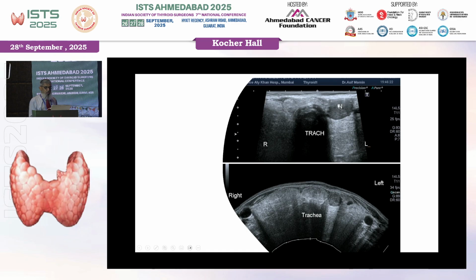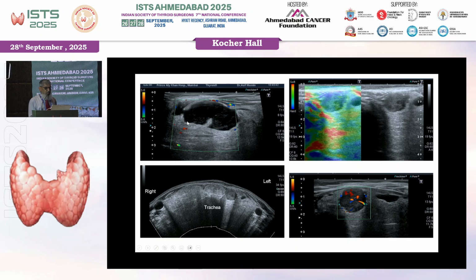This lesion showed a lot of vascularity, so it was matching with the PET scan which was reported. This is another cystic component the same nodule had, and you can see the entire extent, and this is a slightly hard lesion which is showing vascularity. So for sure it looked like a suspicious nodule because it is hypoechoic, it shows vascularity, and it is PET positive. So the next thing we would do is simply do the FNAC, and I did the FNAC. This turned out to be PTC, and it is matching with everything.